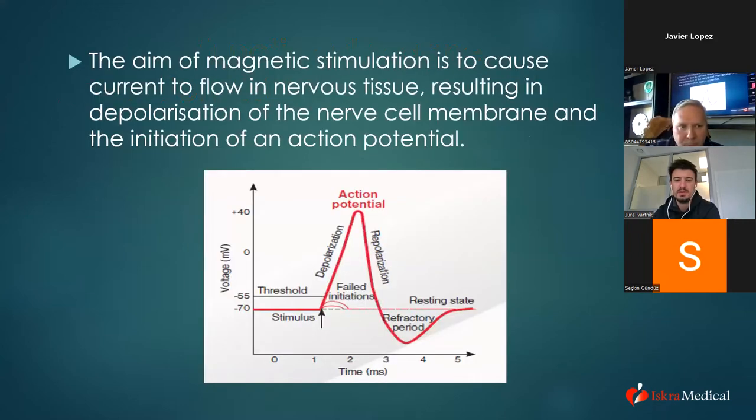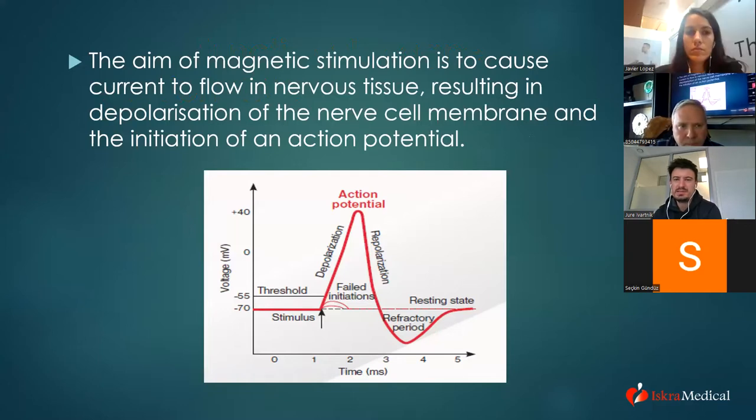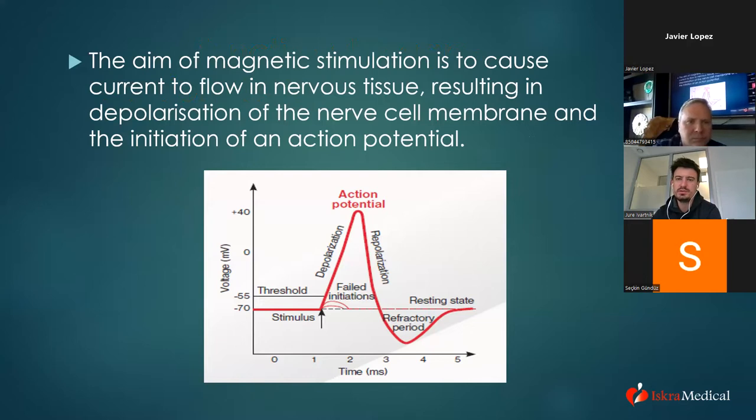Okay. So the aim of magnetic stimulation is to cause current to flow into the nervous tissue and then resulting in the polarization of the nerve cell membrane and the initiation of an action potential. If we want to get the action potential, we will need enough frequency and also the amount of the action potentials to get the stimulation of the muscle afterwards.